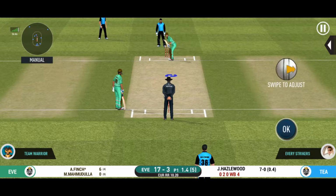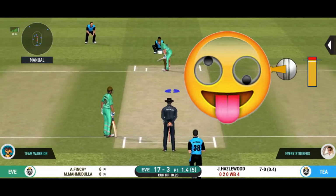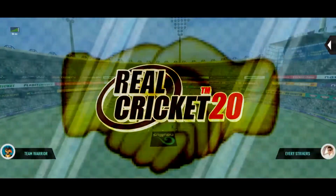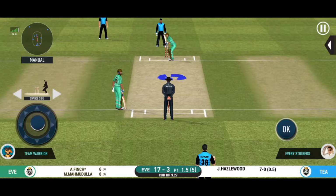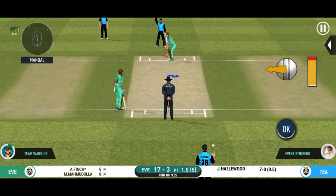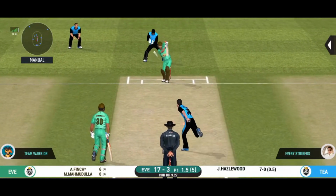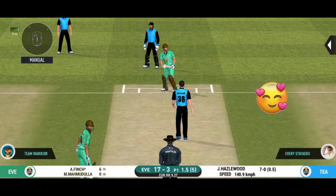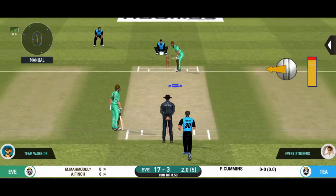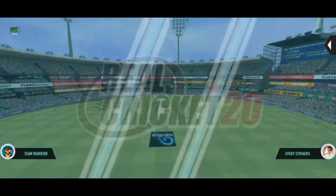Oh, he has got a wide range of shots. What is he going to do next? Missed that completely. Would have been frustrating having missed out on the last one. Oh, didn't have a clue about that one. Plays and misses.